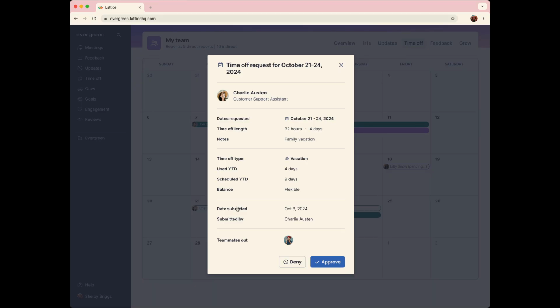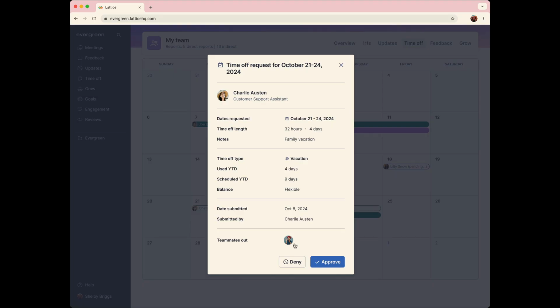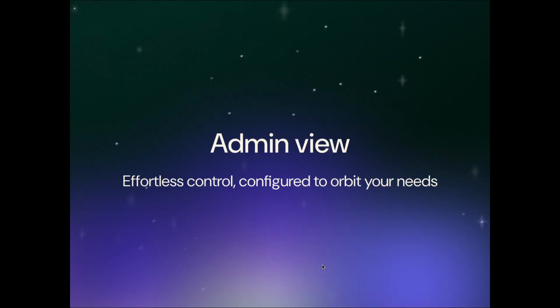Now before we move on, I want to show you my favorite feature with Lattice HRIS. Everyone's got, as a PM, you need one. It's this Teammates Out tab right here, or this Teammates Out avatar right here. With this, Shelby can see exactly who might be out during this time that Charlie is asking to take PTO. So again, I don't need to switch between a million tabs. I see it all right here. I can go ahead and approve that PTO because one person out, not a big deal, we'll be fine. Cool, so that's the manager point of view.